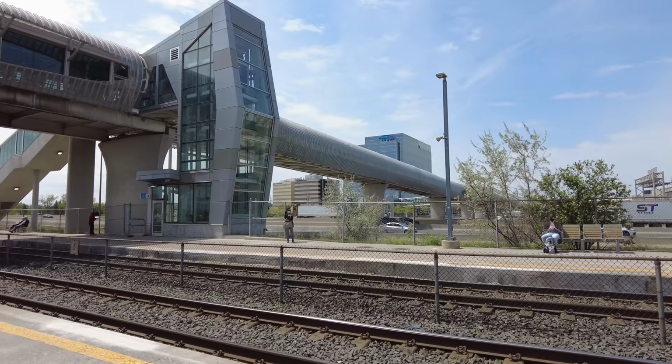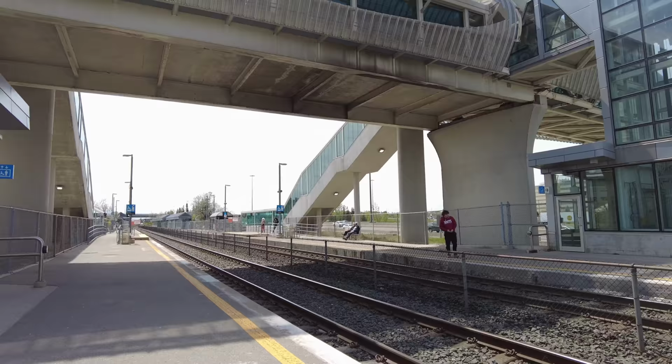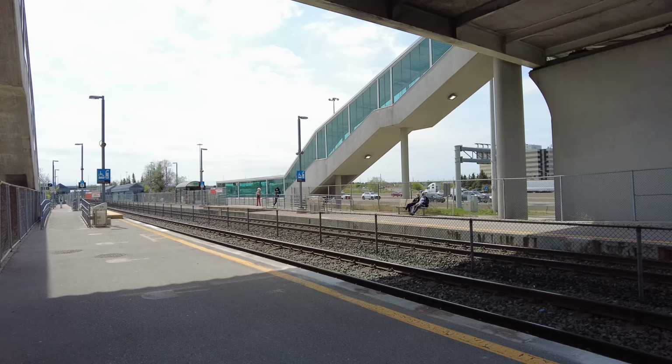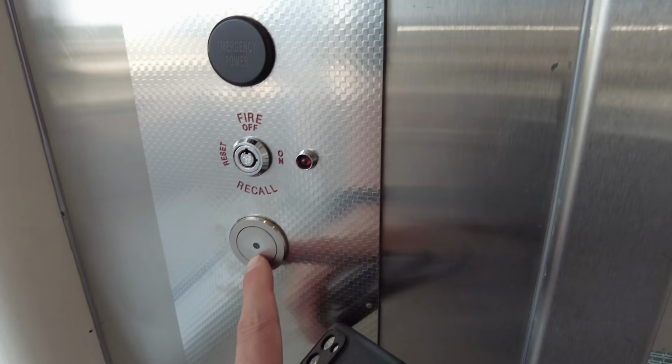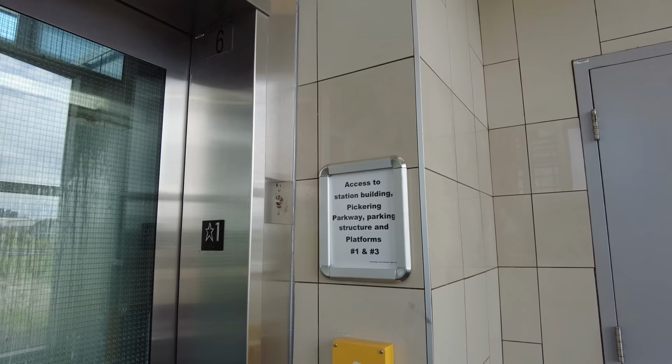And there's a look at the pedestrian crossing. So those folks will be heading into the city of Toronto, or at least towards Toronto. Actually, I think the next stop from here is in Scarborough, so they will be heading into Toronto. Access to station building, Pickering Parkway, parking structure, and platforms 1 and 3.